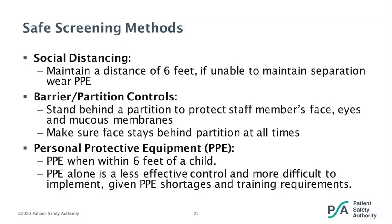And then the third method is personal protective equipment if you're within 6 feet of the child, but that's less effective control and more difficult to implement because of shortages with personal protective equipment and the training that's required to wear some of it safely.